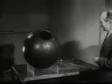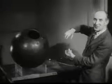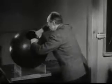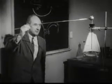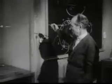We can do that by taking away half the ball. Then we shall only have half of each pair of cones, and we shall expect something inside. Now charge it up again, please. Take a sample from outside to the electroscope. There's plenty there.